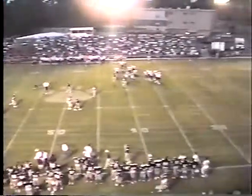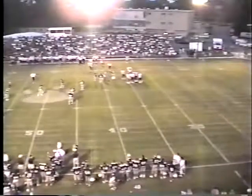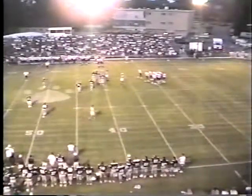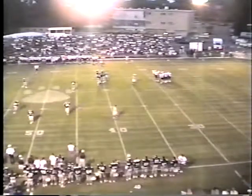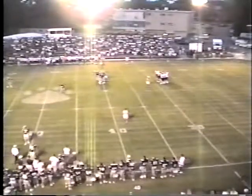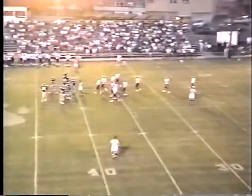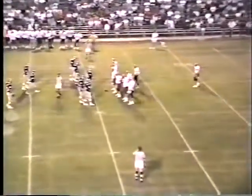It's a good thing he got a piece of it because the receiver had broken deep behind him and almost came up with it. And if he had, that would have been 6 points for the Leopards, but he just got enough of it to knock it off target. Burks has some speed for a big man. It's 4th down as the Leopards will be forced to punt.